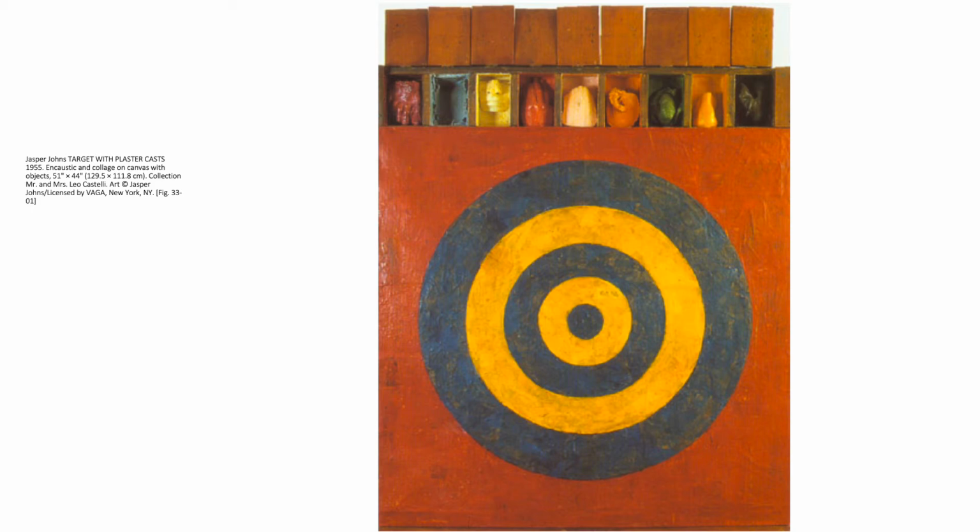Meaning, when you use the image of the target, it has an inherent sense of meaning to the viewer who's looking at it. To some people, that target is a reminder that their dad took them hunting every Thanksgiving. For others, the target is sort of a caution sign. It implies an associated sense of danger.